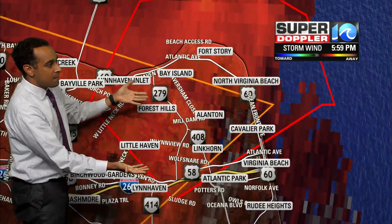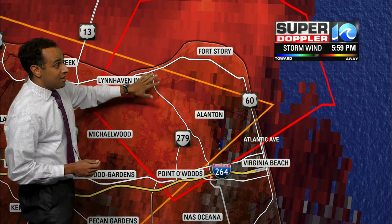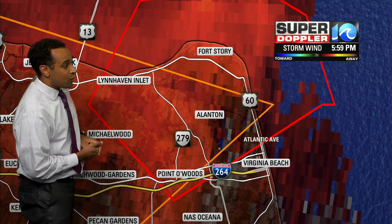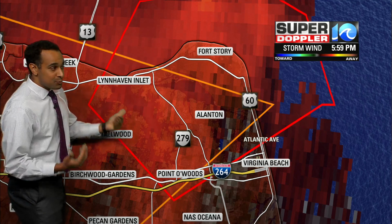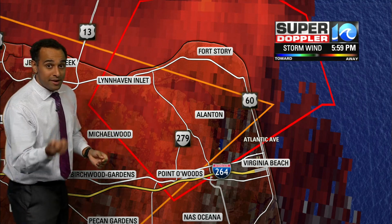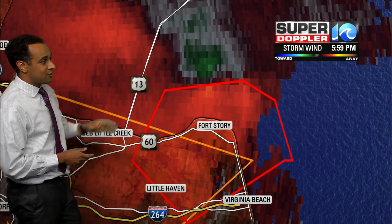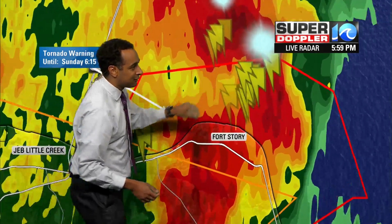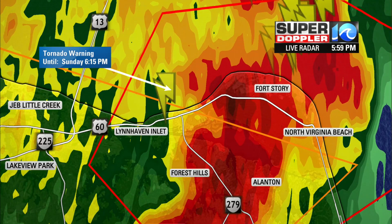Some wind, but we're not seeing that tight couplet like we had earlier over Fort Story, earlier also around the Lynnhaven Inlet, and now over the water, over the bay and moving into the ocean. A lot of wind with this storm. That's what we're kind of seeing with these thunderstorms. A quick spin up and we get that tornado, and that's where that threat has been throughout the entire day. But now that area appears to be kind of broadening out in size. Still a lot of lightning with that, but that's hanging out over the water right now. Otherwise, just a lot of heavy rain into the area.